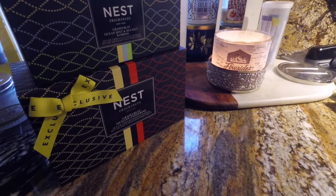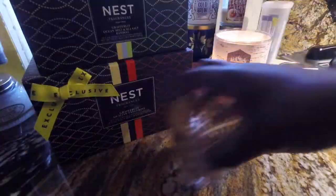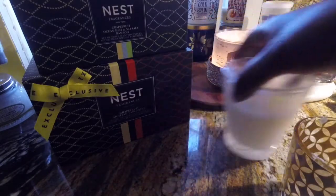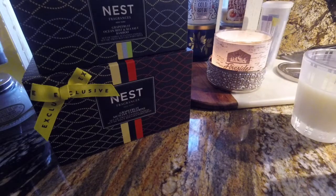So yeah, I'm gonna let y'all go. Like I said, Nest candles are amazing. Amazing. Or always Bath and Body Works. Like I said, don't forget, y'all, get your Bath and Body Works coupons together.